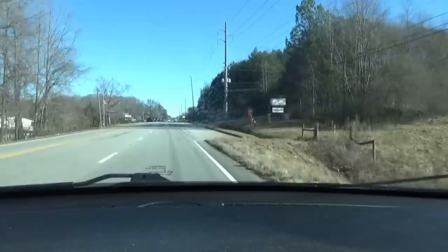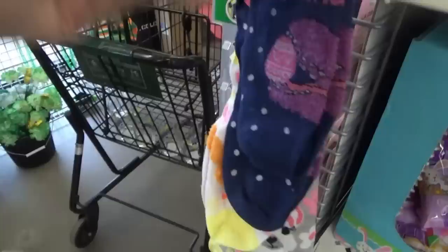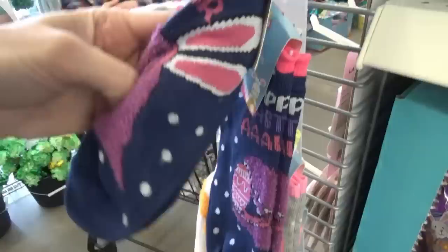Here we go, Dollar Tree. The weekly wow is $5 throw blankets. They have cute little spring socks. These are cute. Oh, is that a dinosaur eating an egg? Oh, it's a dinosaur with bunny ears. Mm-hmm. Eating an Easter egg.